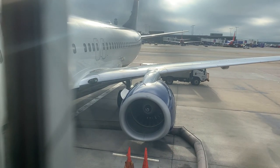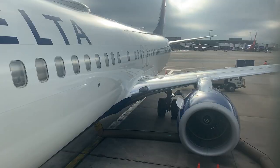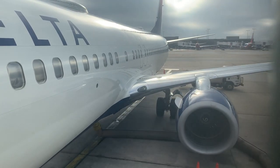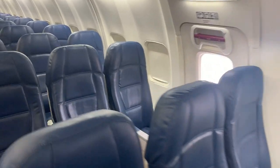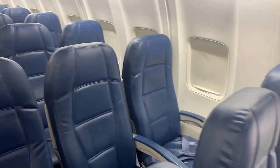Other than the Atlanta Braves logo up front, this is a standard 737. I've posted videos about flying on them before. While I normally sit ahead of the wings, today I'll be taking a few more steps down the single aisle of this Boeing. I'm going to the back of this 737, next to last row today.